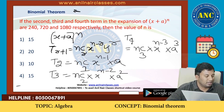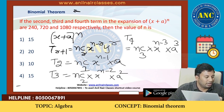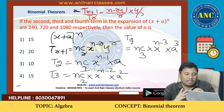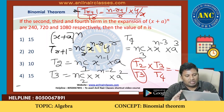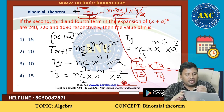Then we discussed a concept. T(r plus 1) by T(r) is n minus r plus 1 by r. I hope it is clear. It's a calculation problem, I'll give an idea. T(r plus 1) by T(r) is nothing but n minus r plus 1 by r into y by x. So what you do here is, T2 by T3 you do and T3 by T4 you do. Multiply it, you will get the answer. Reverse of this. So what is T2 by T3? Substitute here, you will get the answer.